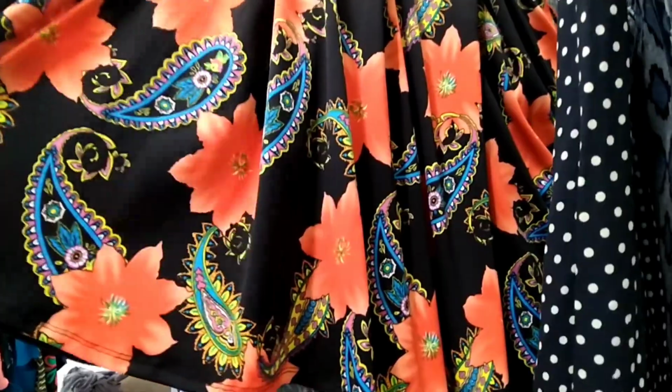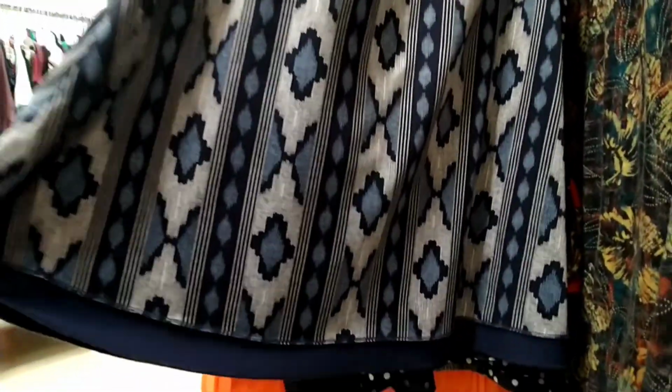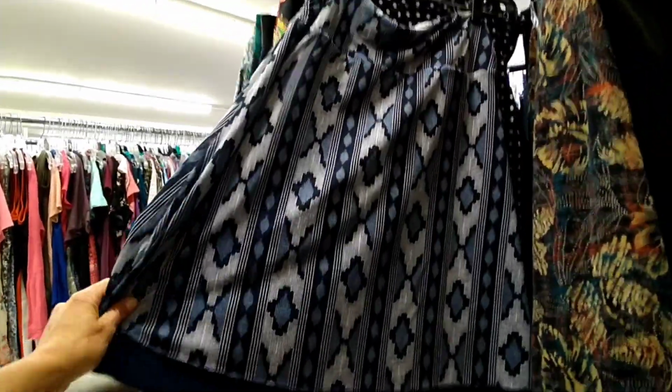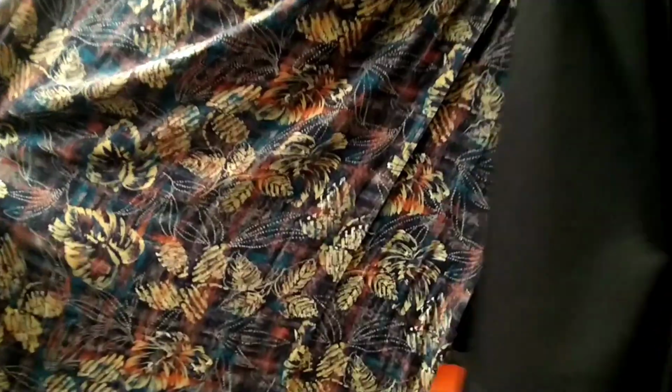Wow. Too thin. Ooh, that's really cool. As much as I like this and it's like new condition, there's just not enough to it, you know? That's really pretty. Okay, too much to work with.